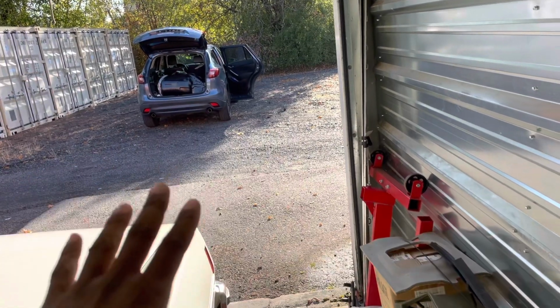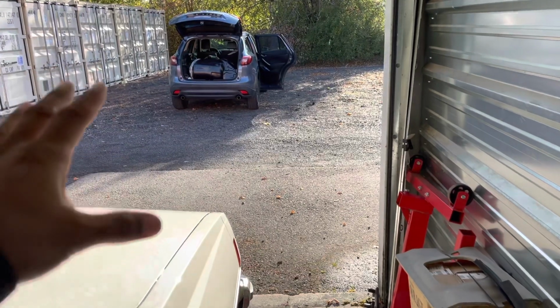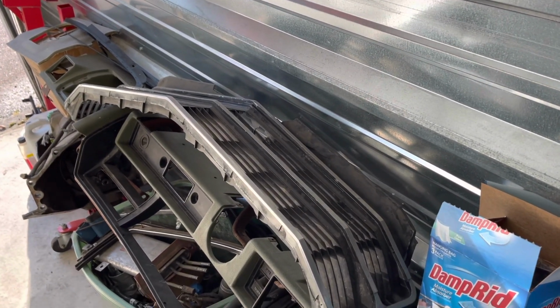So there's going to be no chrome on the car, at least on the outside of the car. It's all going to be black chrome or just totally satin blacked out. So I think that's going to be a nice look for that. And so I'm just trying to see what I have, what I need to buy.